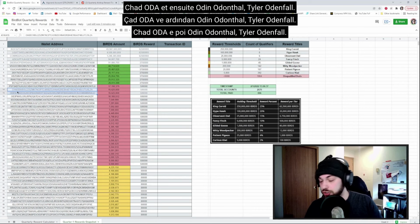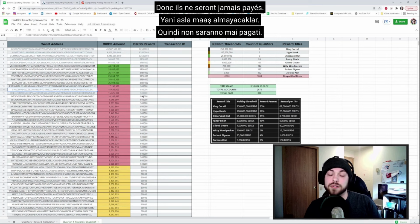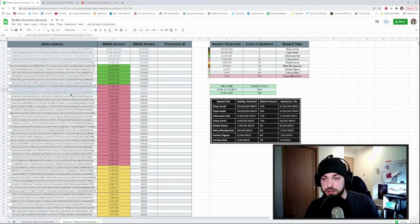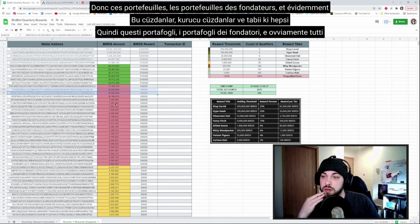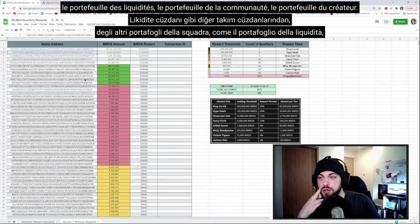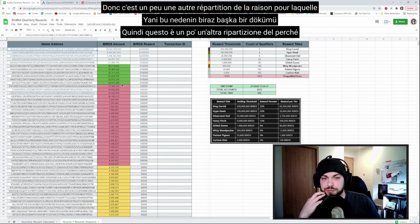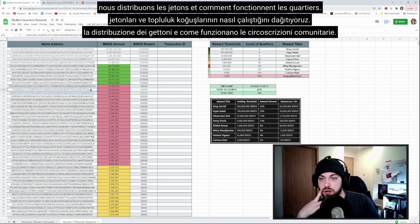You can see that it's labeled Chad Odenthal, and then Tyler Odenthal. These are the founder wallets, so they're not going to get paid ever for community incentives. That means Algo Stake, community incentives, the quarterly reward incentives, any type of upcoming incentive. These wallets have too much capital. They shouldn't be double dipping from community rewards. So these founder wallets, and obviously all of the other team wallets, like the liquidity wallet, the community wallet, the creator wallet, also won't be included in community payouts. So that's another breakdown of why they're gray, just so people are comfortable with how we're distributing tokens and how community rewards work.